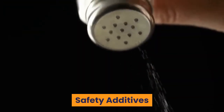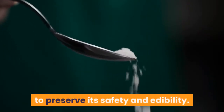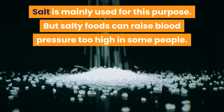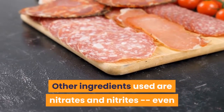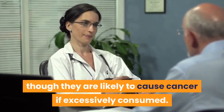Safety additives. One of the most important and basic uses of food additives is to preserve its safety and edibility. Salt is mainly used for this purpose. But salty foods can raise blood pressure too high in some people. Other ingredients used are nitrates and nitrites, even though they are likely to cause cancer if excessively consumed.